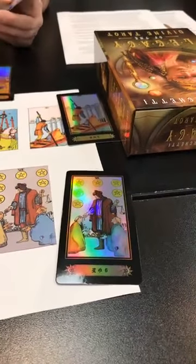There needs to be a Bitcoin card in there. There's probably a whole blockchain tarot that they could make. Oh my god, somebody needs to make that.